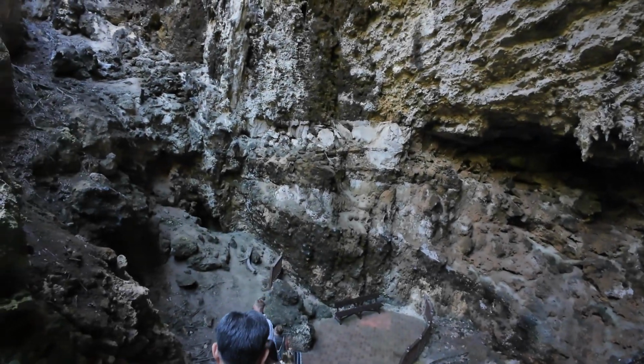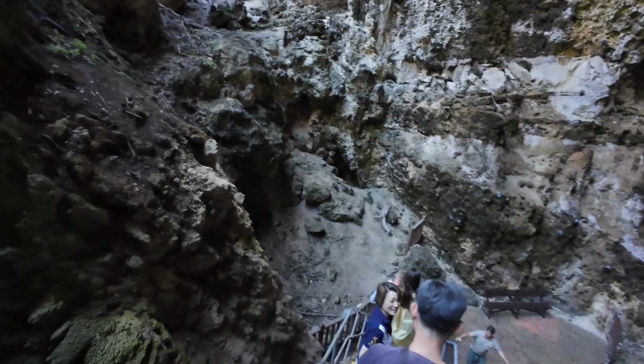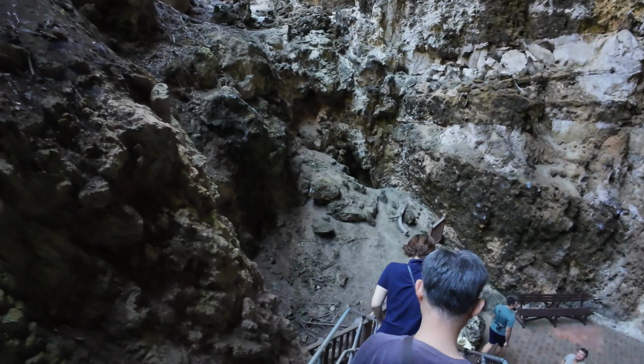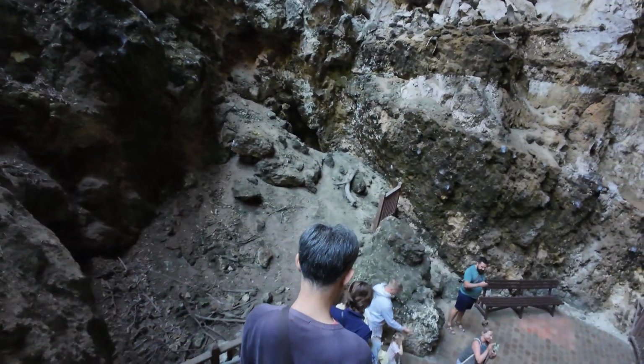Looks like it's still collapsing. Obviously, you're standing here, you're watching this kid come down the stairs like this. You've never seen staircases before. You are faster than the adults.